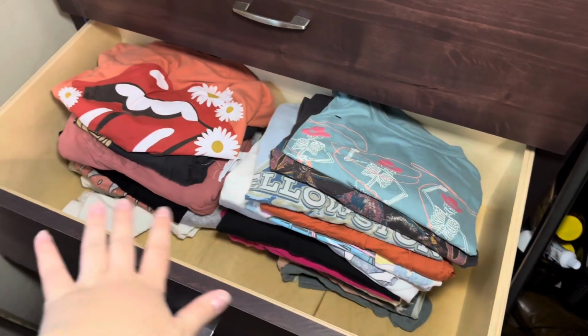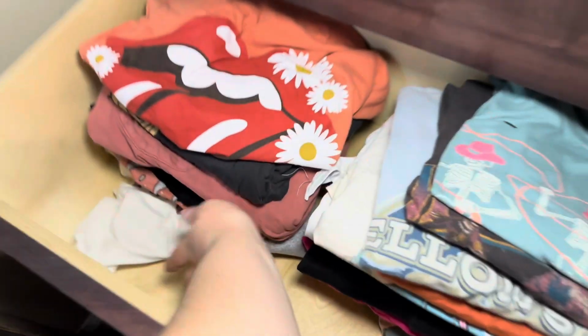Look how much nicer that looks. This one kind of came unfolded, but we're just gonna tuck that in there. But it looks so much nicer. Now I have a stack of sweaters and stuff that I need to put under my bed in a suitcase and a few shirts to get rid of. So yeah, that was really successful and I feel really good about it.